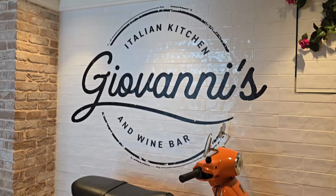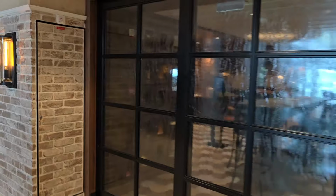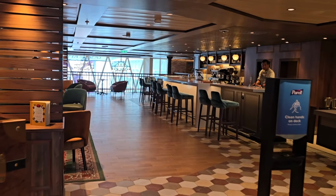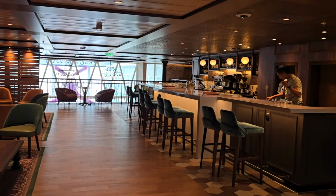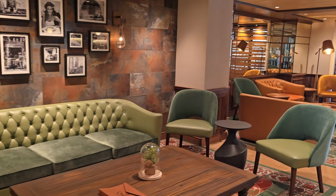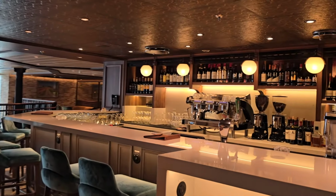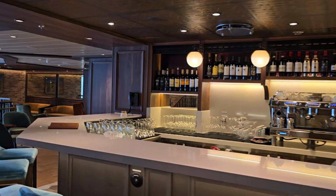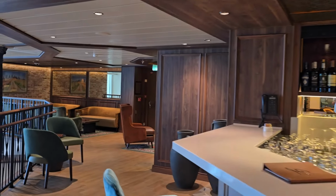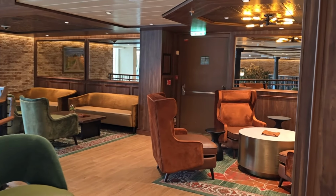Giovanni's Italian Kitchen. Location, Deck 12. It took the place of the Wonderland restaurant on the Wonder of the Seas. Dinner, usually 5:30 p.m. to 9:30 p.m. Giovanni's serves up Italian favorites like hand-tossed pizzas, fresh pasta, and hearty Italian dishes in a warm, family-friendly setting. The menu features a selection of Italian wines that pair perfectly with the dishes, making it a great spot for both food and wine lovers.